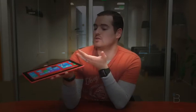Let's begin with the design, because it's a tablet. You're going to spend a lot of your time holding it and perhaps admiring it, staring at it wistfully, whispering sweet nothings into its 8.9mm thin display, and it feels absolutely incredible. It is light while still feeling significant, which is a really hard thing to do. It looks and feels like a gigantic Lumia.